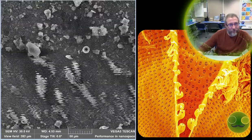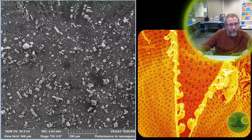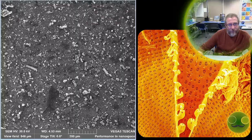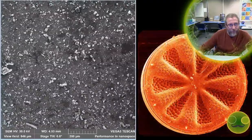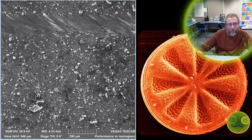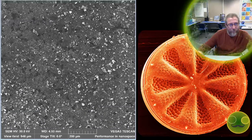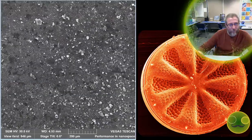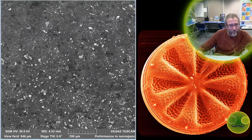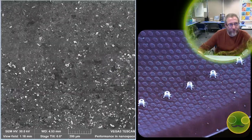Well, let's try zooming out a bit. So those are still Aulacoseira.